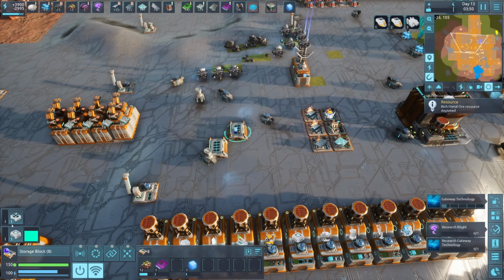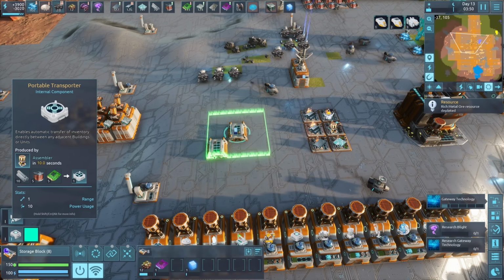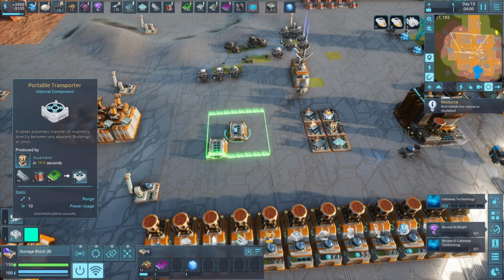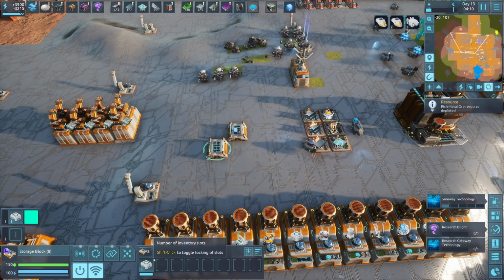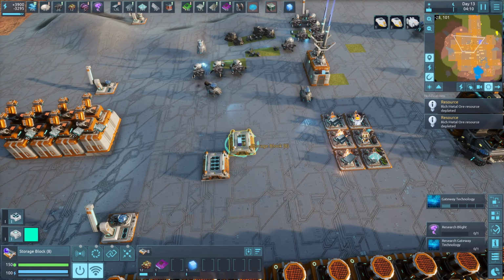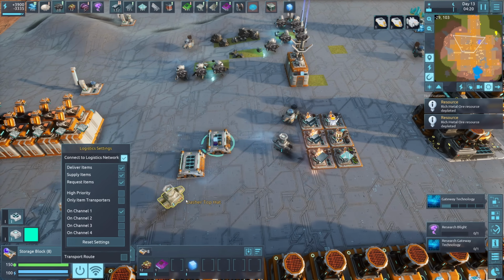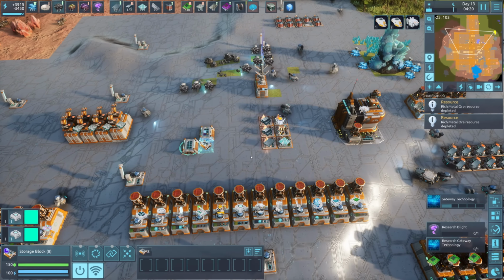Capacitor. Okay, so this guy, portable transporter. He can move anything from any building within one tile of where he is, which is going to give us a massive advantage in just a second. Because what I want to do here is have an internal storage. I want to have a mass storage where we're going to dump all sorts of things. So what I want to do is have a storage block beside a storage block.